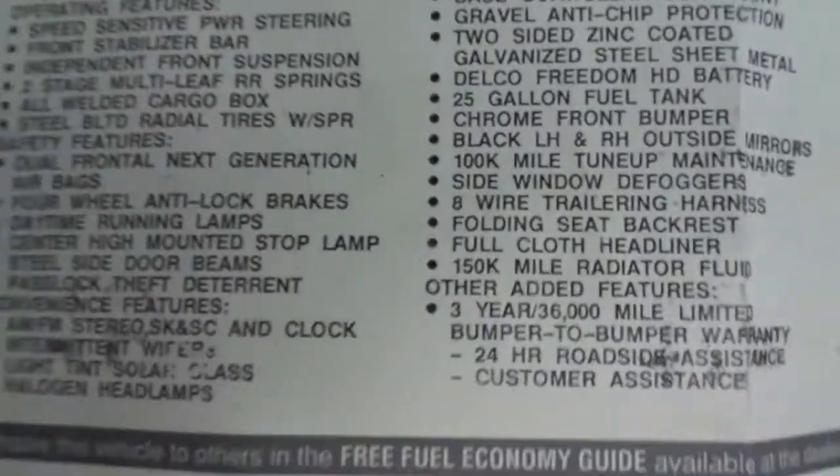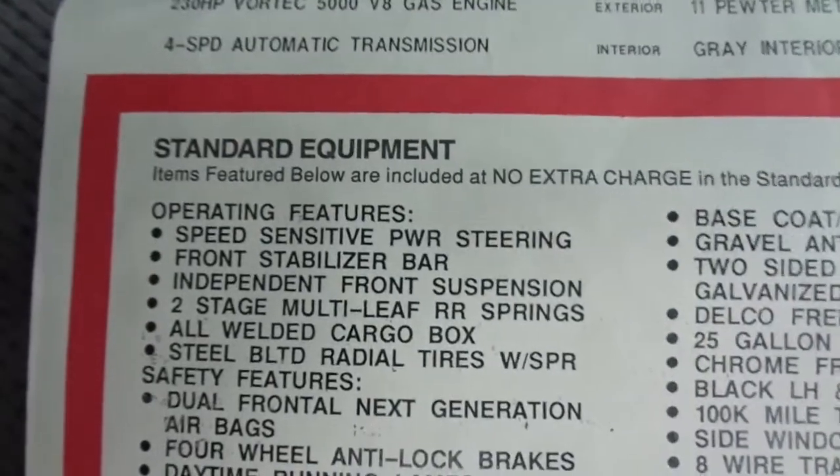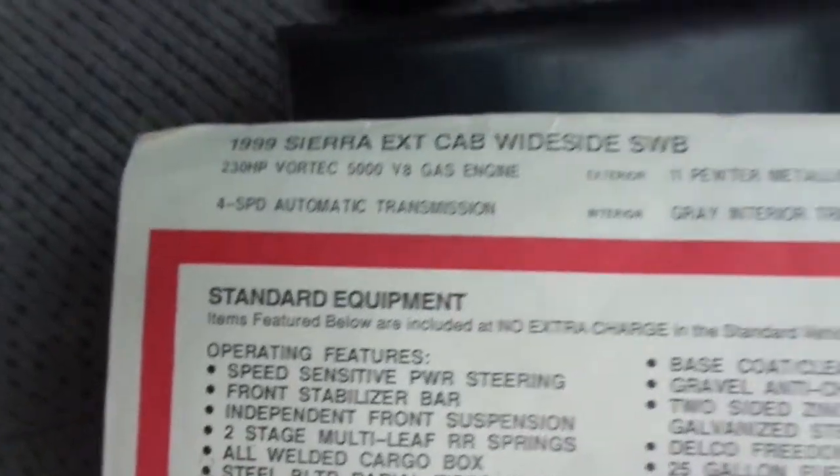It's got one of the best V8 motors that Ford ever built. I have one in a Monte Carlo. It's just awesome. 4-speed automatic transmission. The color's the pewter metallic, and gray interior trim. Listen, folks, these carpets, you can put your nose down in it. They don't even smell. It smells like new carpet.